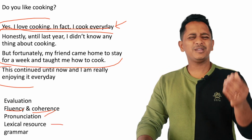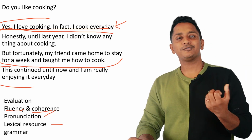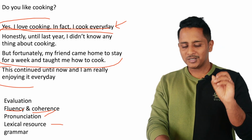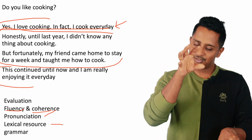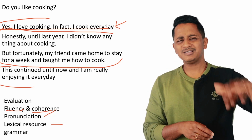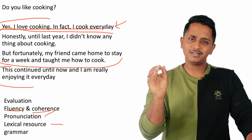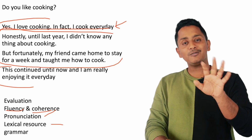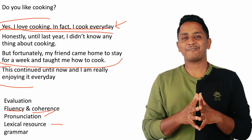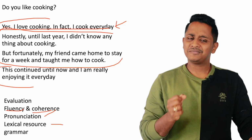Lexical resource, enough man, I am telling you, don't try to include a few words just by copying from the internet or Google, not required. Speak the words that are apt to the situation. Speak the words you are comfortable with. Don't memorize hi-fi words simply to put them in. Most of the times I have seen people using them and it is not making sense, because the meaning of the word is something else and they are using it in a wrong sentence because they don't have much clarity. Speak something you are comfortable with.